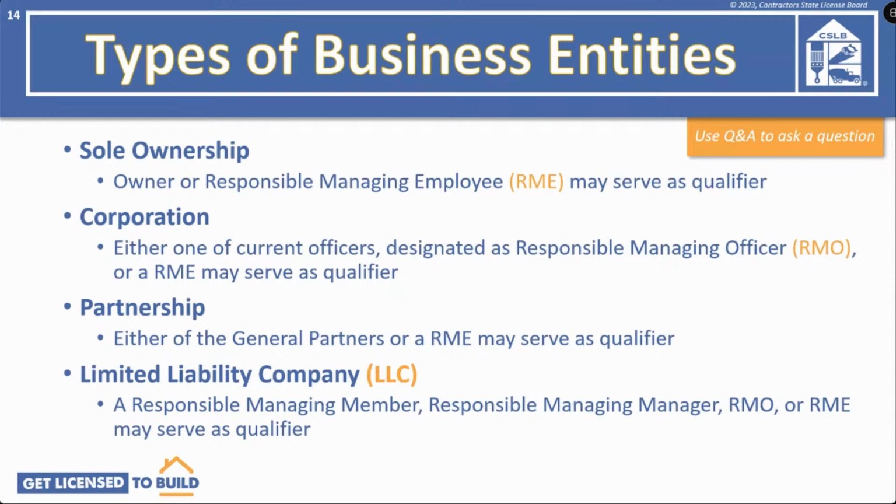Second, a corporation, where either of the current officers designated as the responsible managing officer or the responsible managing employee may serve as qualifier. Just under 1/3 of our licensees are corporations. A distant third is a partnership, where either of the general partners or a responsible managing employee may serve as qualifier. That's 2% of our licenses. Finally, a limited liability company or LLC, where a responsible managing member, responsible managing manager, responsible managing officer, or responsible managing employee may serve as qualifier. About 1.5% of California construction companies are LLCs.